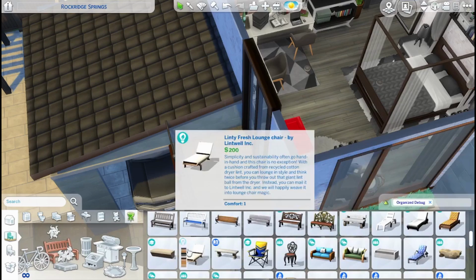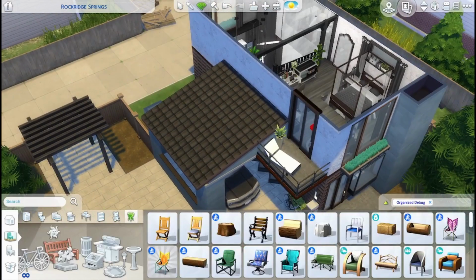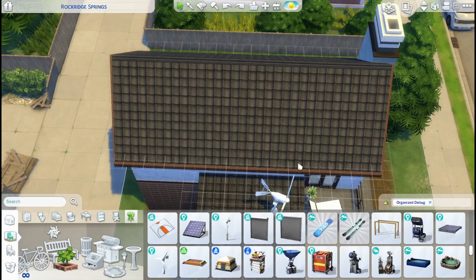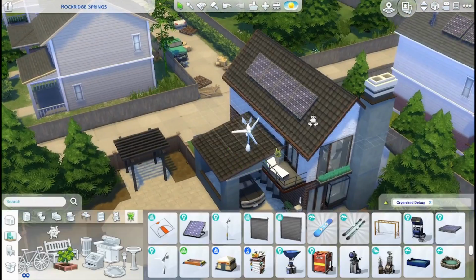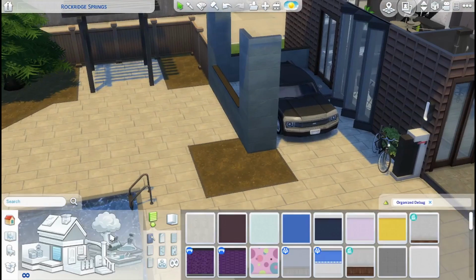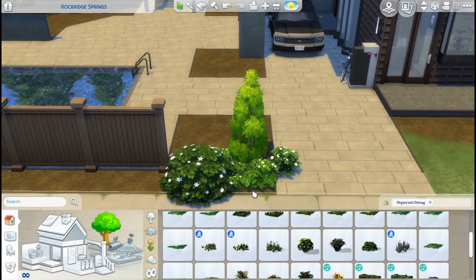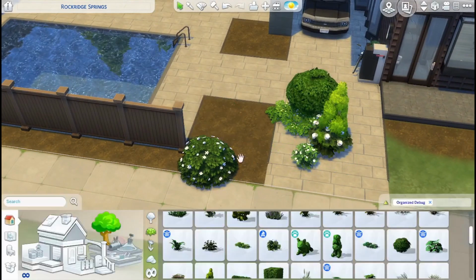And here I'm just going to be real quick getting that Eco Lifestyle lounge chair, a plant from Get Together, and oh, I also put a wind turbine on this roof and some solar panels because I just really think that they fit in the world that came with Eco Lifestyle, which is Evergreen Harbor. And yes, you could see me counting the tiles when I was on the roof there just to make sure the solar panels are centered, because it kills me so much when they're not centered. And I'm not very good at eyeballing it, so I counted.